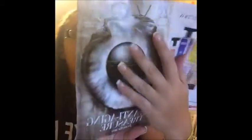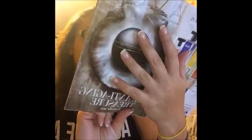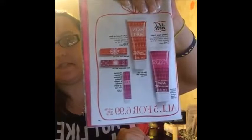This is exciting. Oh, we have our hand creams, Voiced, Vitamoist, all five of these on this page. You can get all five of these for $6.99. And all five of these you can get for $6.99. I love, love, love, love, love all this.